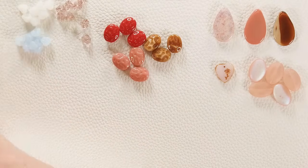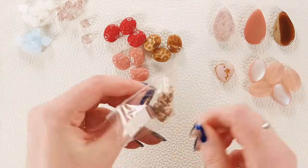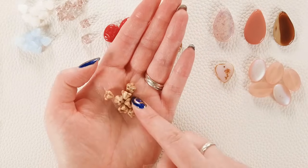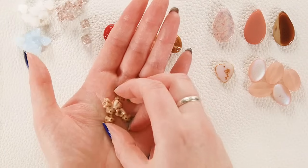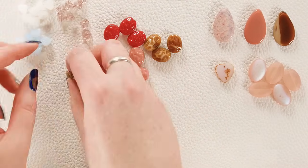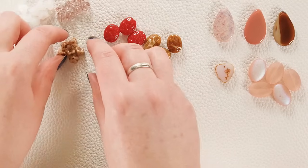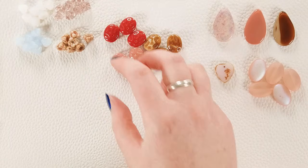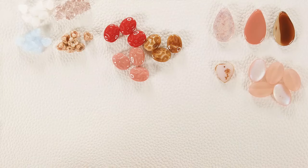All right. Ooh, we also have these almond Picasso. I think those are so pretty. The Picasso finish adds so much. And this bell shape is great for earrings. It's great for little drops. I really, really like that. Or you can use it as a bead cap on either side of a round bead.